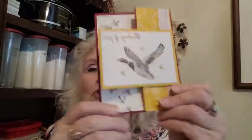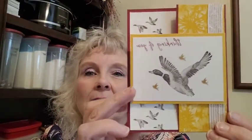Thank you so much for joining me in creating this card. So very fun. I love looking at those geese flying. Isn't that awesome? Such a nice summery card or fall card. Love it.